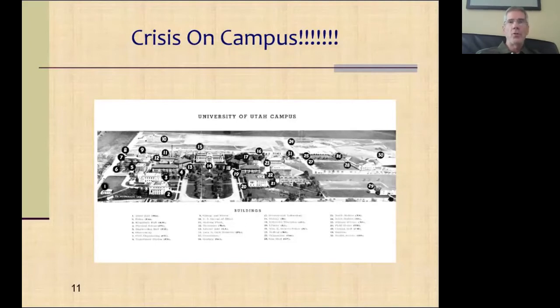But the real issue here is that the university needed not only new buildings, but even more to the point, it needed land on which to build these buildings. And part of the challenge for the university was that the ownership of land around campus was something of a patchwork.